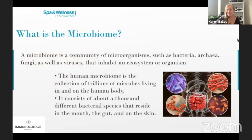So with that, I lead into what is the microbiome? We many times talk about the pH of the skin. And that is a true fact, we want to know what the pH of the skin is, if it's too alkaline or too acidic. But the microbiome is a community of microorganisms, such as bacteria, archaea, fungi, as well as viruses. And this is one of the things that we don't always think about, but in skin diseases and disorders, that does occur. And that inhibits the ecosystem or the organism of the skin. And that is where the human microbiome is a collection of trillions of microbes that are living in and on the human body.